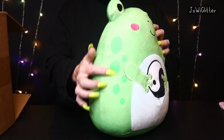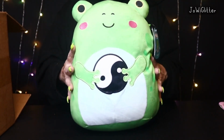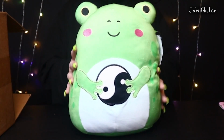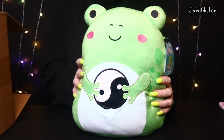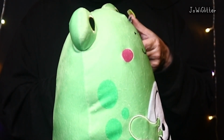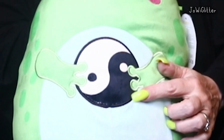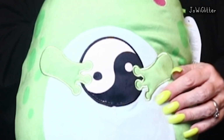I just noticed that Micah has some darker spots on the side. Again, I don't know if the spots mean toad or if some frogs have spots, so I'm just gonna go with frog for now. Let's read Micah's tag. Micah's squish date is November 26, 2021. Meet Micah. He's all about balance. The symbol is all about balance. Maybe that's why he has it.